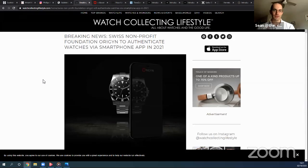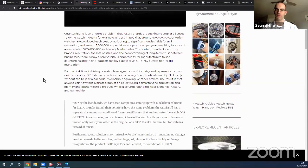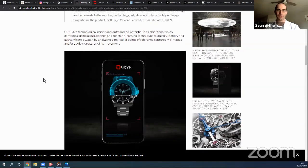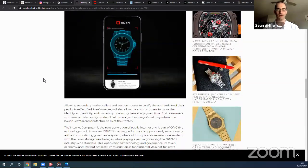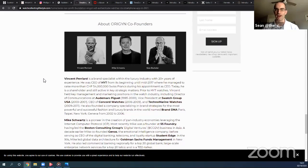Right. So it's one of those press releases that came out where you read the whole thing and then you realize you have no clue what they were talking about, because it's just a lot of buzzwords. But it breaks down to it's going to be an app that these 3 people with ties to the watch world have come out with, that they're saying you will now be able to take a picture with your smartphone and they will be able to authenticate a watch just by you taking that picture.